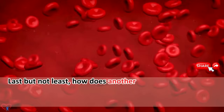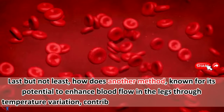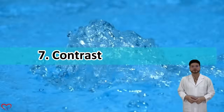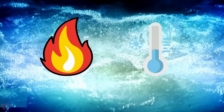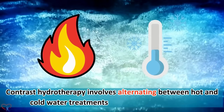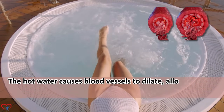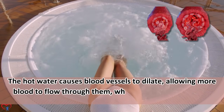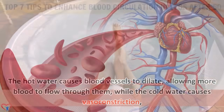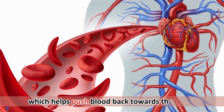Last but not least, how does another method, known for its potential to enhance blood flow in the legs through temperature variation, contribute to improving leg circulation? 7. Contrast hydrotherapy. Contrast hydrotherapy involves alternating between hot and cold water treatments to stimulate blood flow. The hot water causes blood vessels to dilate, allowing more blood to flow through them, while the cold water causes vasoconstriction, which helps push blood back towards the heart. This contrast in temperature creates a pumping action that enhances circulation in the legs.